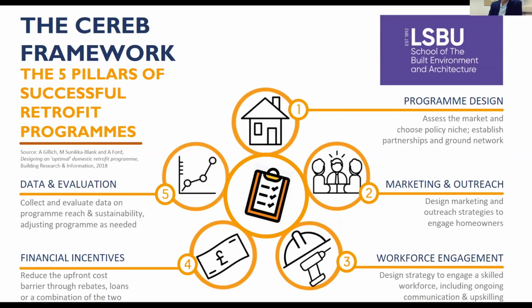And then the last one is data and evaluation. The main thing here is evaluation and using it to iteratively improve the program. Successful programs often use 2% or more of the program budget on this, which sounds like a lot and can be a lot, but it's a good use of money if it lets you spend the other 98% more effectively, right? And that really is the goal.